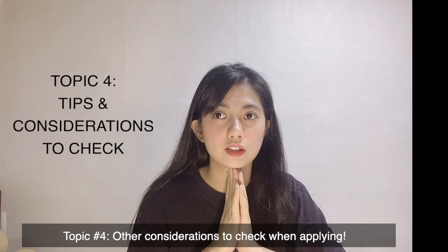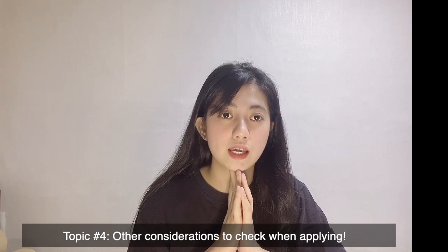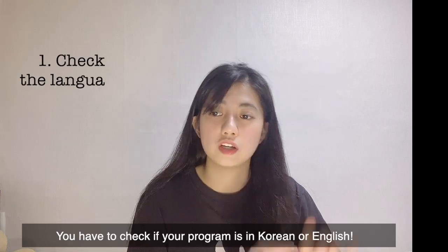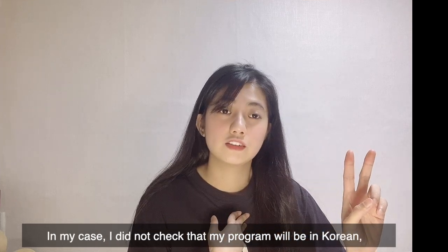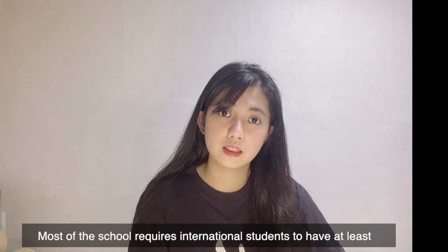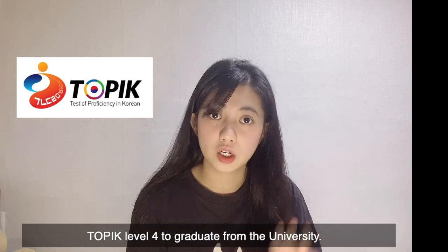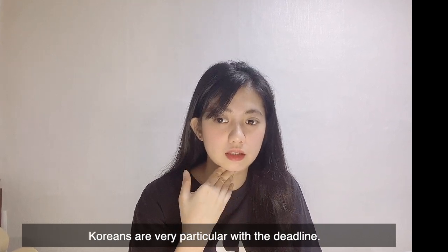So lastly, what are other considerations that you have to check before applying for a scholarship in South Korea under a school scholarship? You have to check if your program is in English or Korean, because in my case, I didn't check that my program would be in Korean and classes in Korean. And most schools require an international student to have at least TOPIK 4 to graduate from the university. Submit your application on time because Korea is very particular with the deadline.